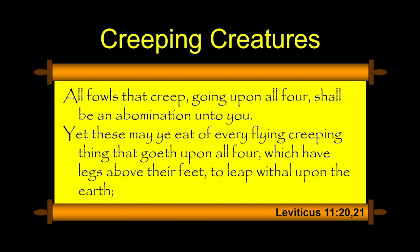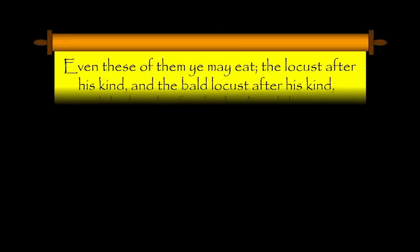And you may wonder, what on earth? Those kangaroos? No, bear in mind, these are insects, okay? All insects are unclean except for 4 locusts that he's going to describe here.